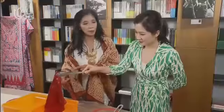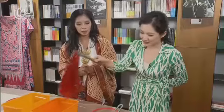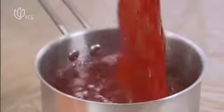We have to remove the wax from this fabric. Right. Put it in the boiling water. After boiling in the water and drying for about an hour, we would have something like this, fine quality double-sided handwritten batik. You can feel how difficult it is to make Indonesian handwritten batik with the traditional tools.